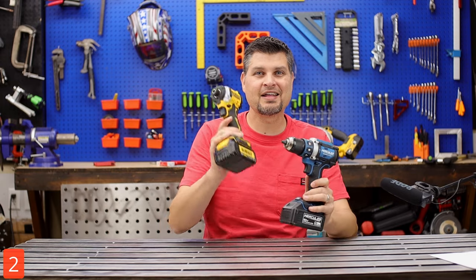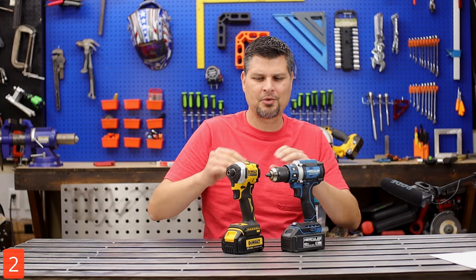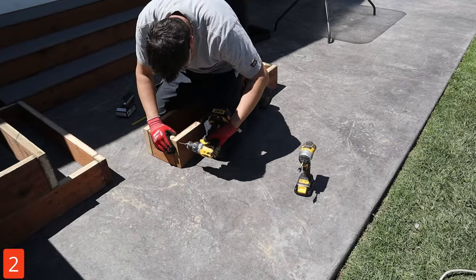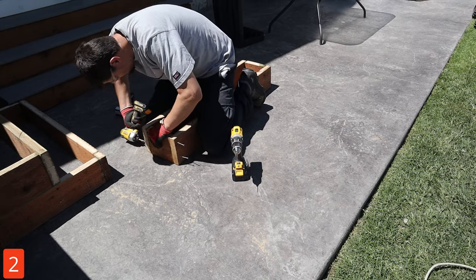A drill and impact combo kit. Now, I know what you're thinking. A combo kit with a Dewalt and a Hercules? No, the brand does not matter. The important thing is to pick up a drill and an impact driver, whether it's the Hercules or the Dewalt.